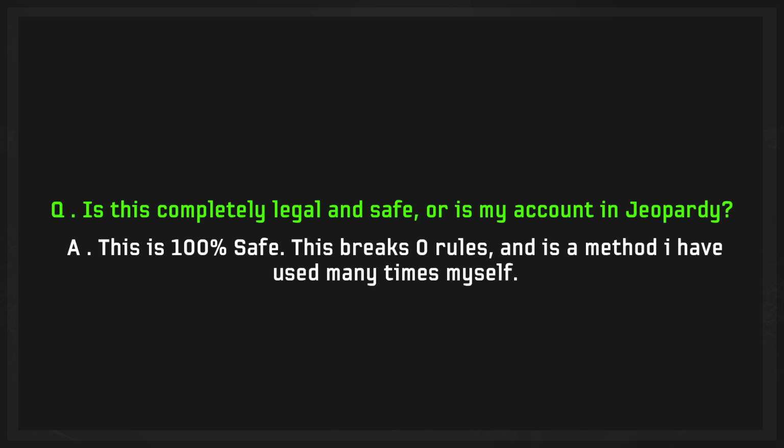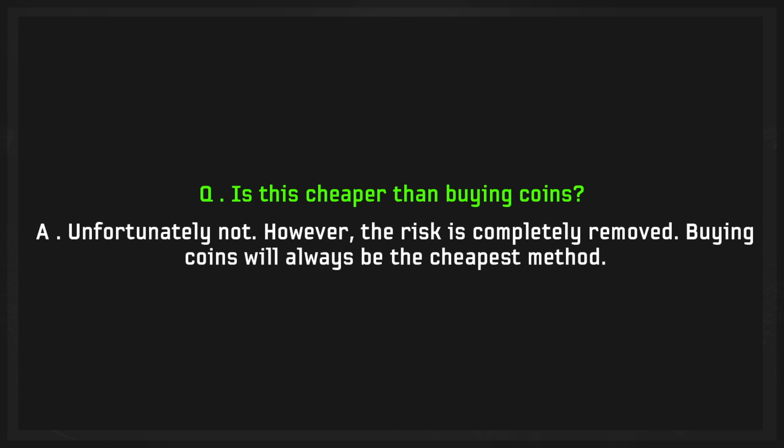The next question I know is going to pop up quite a lot is, is this cheaper than buying coins? It is not cheaper than buying coins. However, there is absolutely no risk with this method. Buying coins will always be the cheapest method. It does come with a slight risk when you buy coins. Of course, there is now a warning system in place, so even if you bought coins now, you would only get warned first. So if you do prefer buying coins, if coins are your favored method, they are still cheaper and they're relatively safe. They're not risk-free, they're relatively safe. However, this method is completely risk-free.